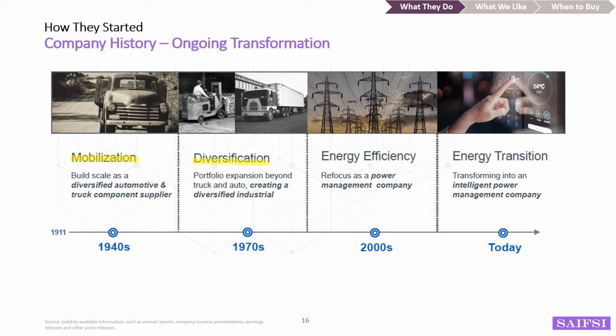In the 2000s, they pivoted towards energy efficiency. There are a lot of power sources in the 2000s. In addition to the coal and oil and the gases, there is renewable energy. So they transformed themselves as a power management company in the 2000s. However, within the last 20 years, as of 2020, 2022, they pivoted themselves as an intelligent power management company, given all the sustainability, electrification, digitalization tailwinds that we talked about. They pivoted themselves to how you can effectively act as an intelligent power management company for your end customers.